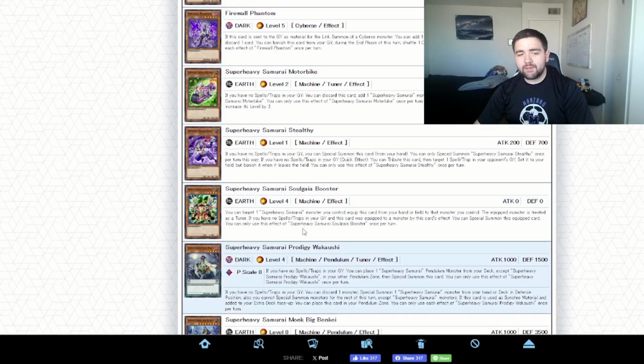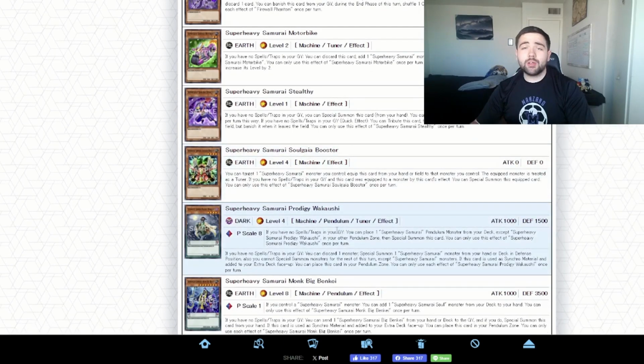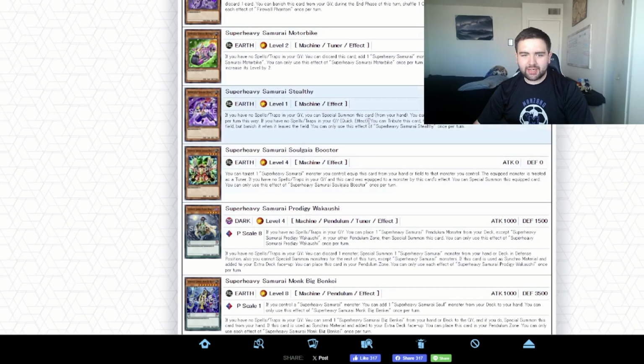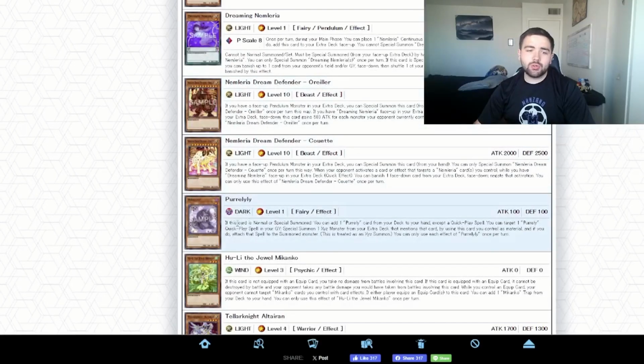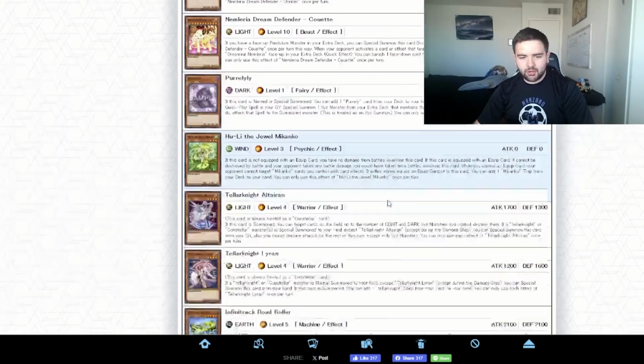It has the new Super Heavy Samurai cards as well, which not only was a deck, but was also a good engine piece. It has Guiding Quem, which is super expensive right now. It has the new Manadium stuff in here as well. It has the new Peerly support. It has the new Mikanko support.